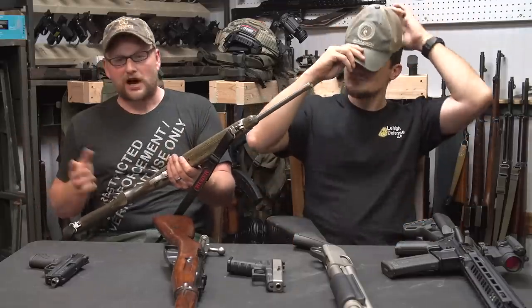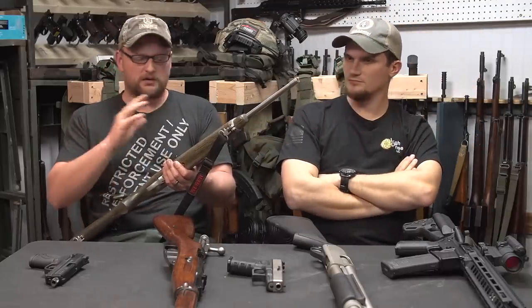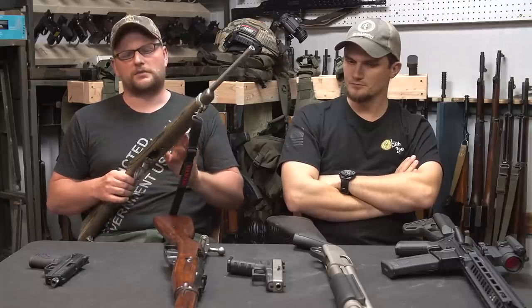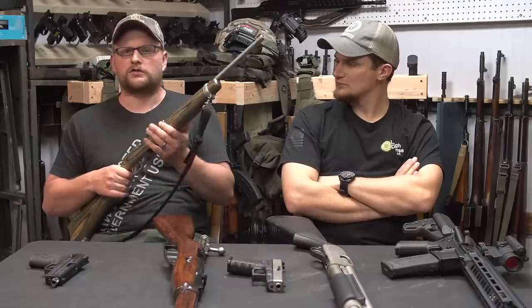It is a very basic rifle at its heart. These things are extremely customizable. You can do whatever you want, to kind of mirror what Chad said. But also the thing I like about it is, let's say this is the only gun you own. Say this is the only firearm you own is a 10/22.